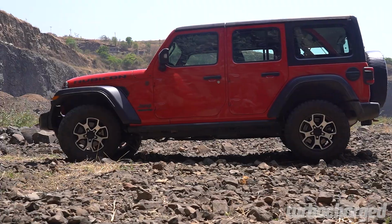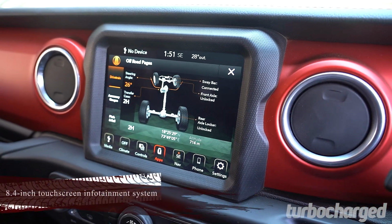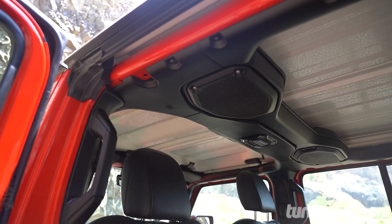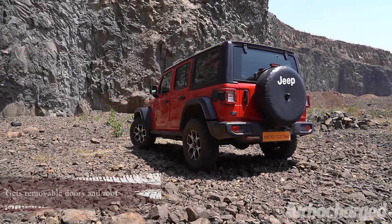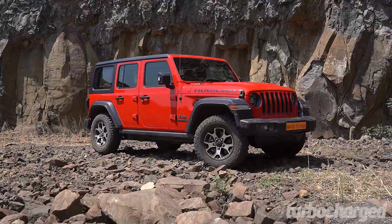Everything on the Wrangler Rubicon feels special, and the cabin too has a very rugged quality to it. Of course, it's all very functional, so space is at a premium, but the doors and the roof can be detached, and the windshield too can be folded down. Now, we could not really experiment with it all due to lockdown restraints, but more on that later.